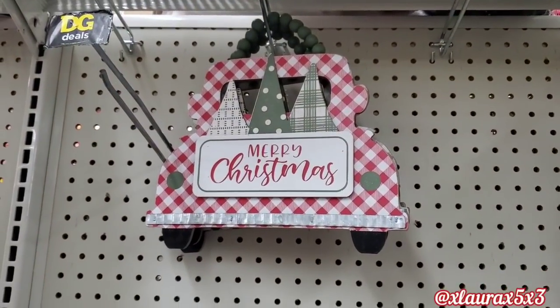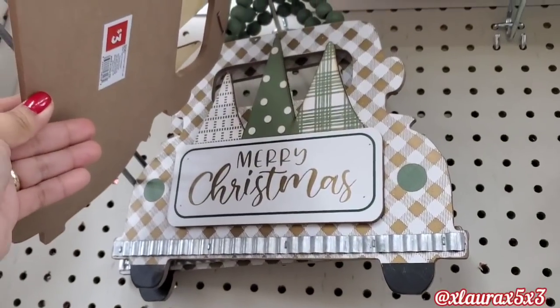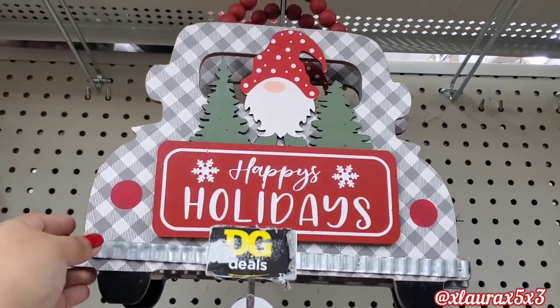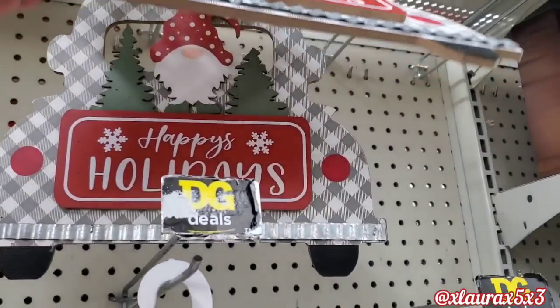Look at these cute signs. Merry Christmas. The beaded hanger part. These are $3. It also comes in this all green. Kind of reminds me of the Grinch. Happy holidays with the gnome and trees. The beads are red on this one.